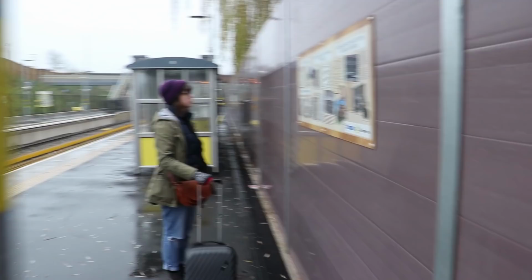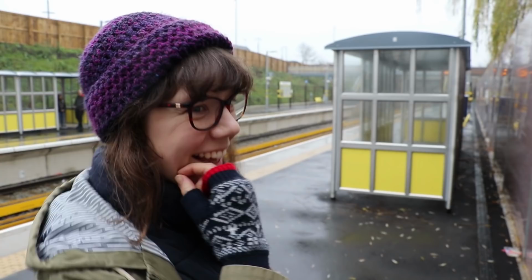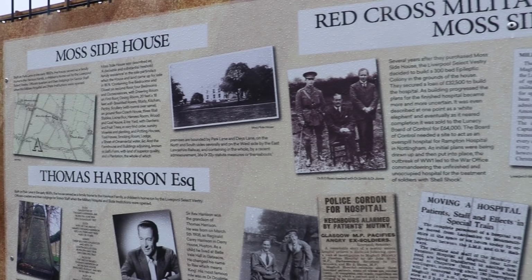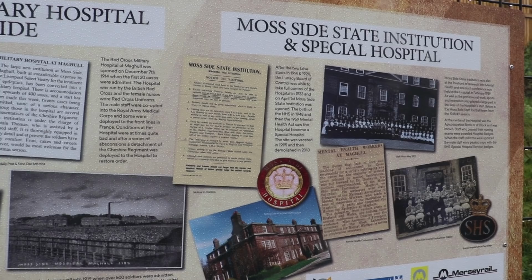I'm confused. Do you want to run through your list of facts that you looked up? None of them match up with this. Or do you want to... What things have you learned from the history board? The history board? So there is Moss Side House. Next. Thomas Harrison Esquire. Next. Red Cross Military Hospital. Next. Moss Side State Institution and Special Hospital. None of these things are on your list, are they? No. There's a prison. Oh, good.